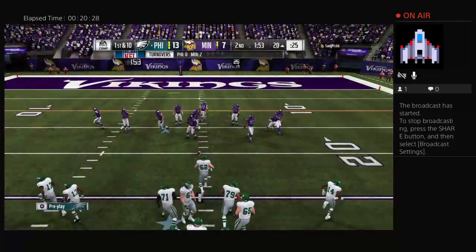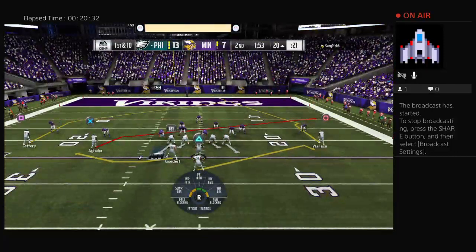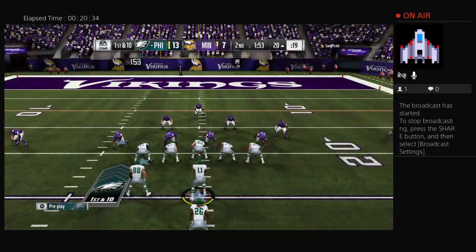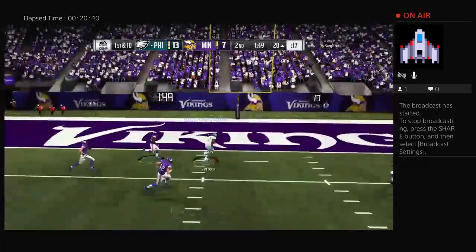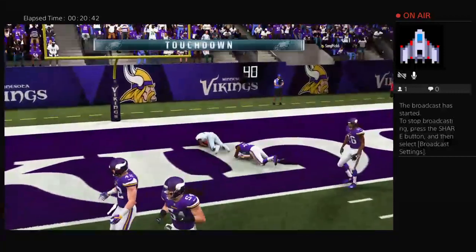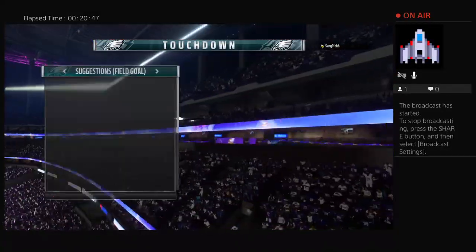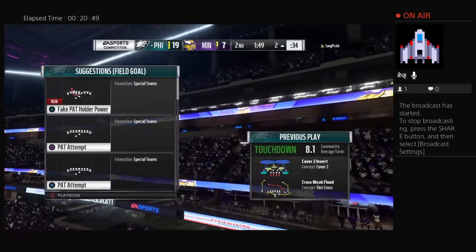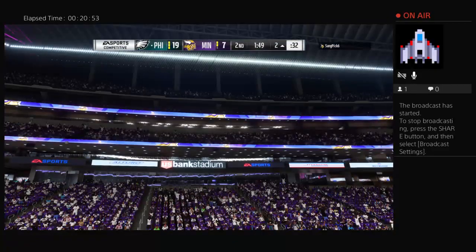The Eagles into the red zone for the first time. 1st and 10 right at the 20. Throwing on first is Wentz. This is caught. And he'll take it into the end zone for an Eagles touchdown. 3 touchdown passes now for Carson Wentz. And the Eagles add 6 to their lead.